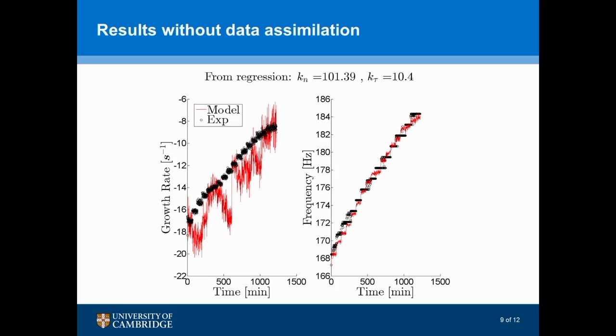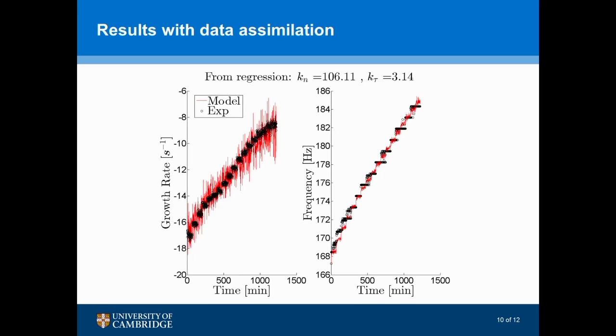Now the question is, what happens when we take into account data simulation? Here is the answer, where you can see that we have a tremendous improvement in the model prediction of the growth rate. You may notice these large oscillations, but these are just due to the fact that the experimental reflection coefficient slightly fluctuates, and these fluctuations are amplified when solving the nonlinear problem. In other words, if you take an average reflection coefficient, you wouldn't observe these oscillations, but you would see a smooth curve.